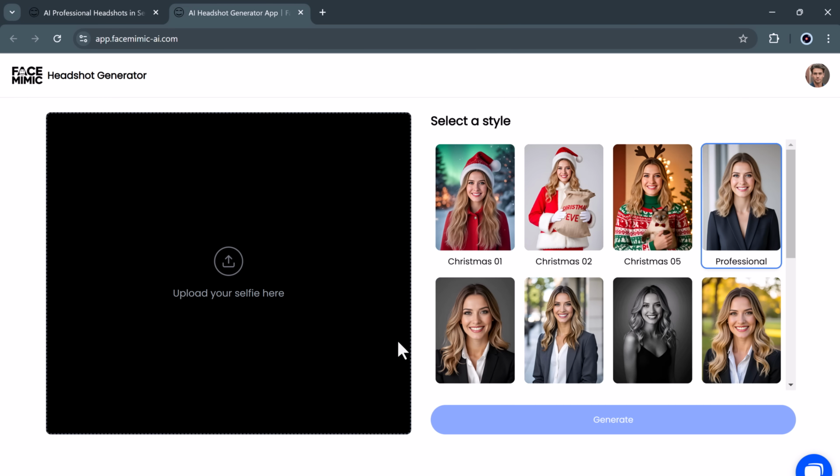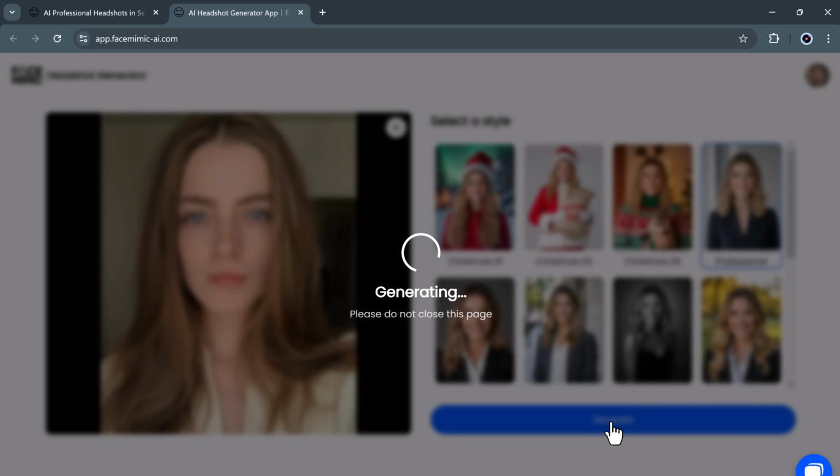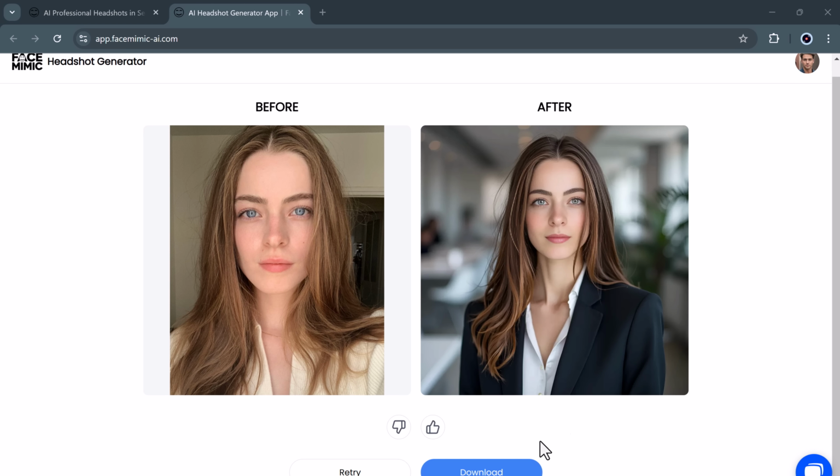I have uploaded a selfie and now I will click Generate. Let's see the magic. Hey, just wait a few seconds. Now look at this, a studio quality headshot ready to use in just seconds. You can download it right away.